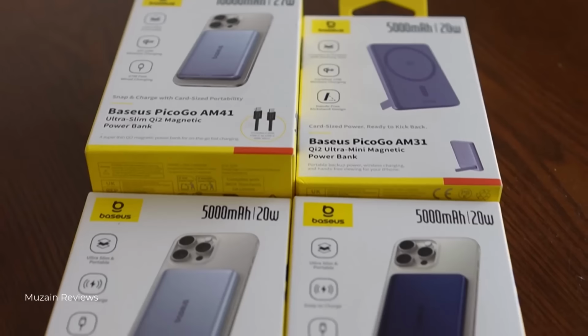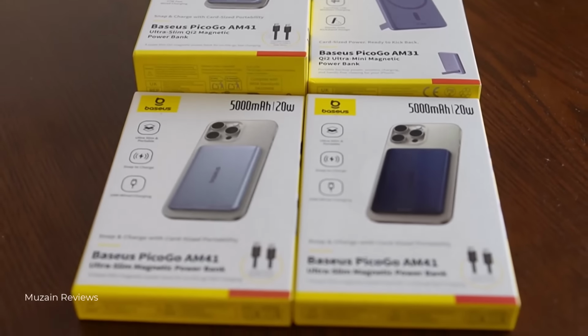All of these Picogo chargers show what Baseus does best. Sleek design, powerful performance, and real-world usability. Whether you're commuting, traveling, or you just like to stay light, one of these will fit right into your lifestyle.